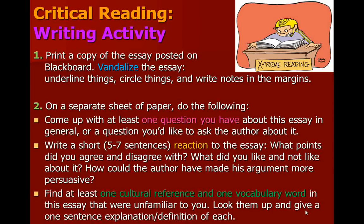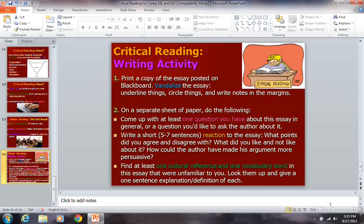So this is your activity. This is going to be due in our next class period. We'll talk about it as a class. If you have questions come up as you're doing this activity, shoot me an email and I'll get back to you as soon as I can. So this concludes our lecture on critical reading.